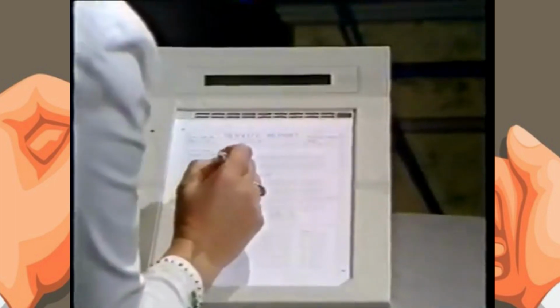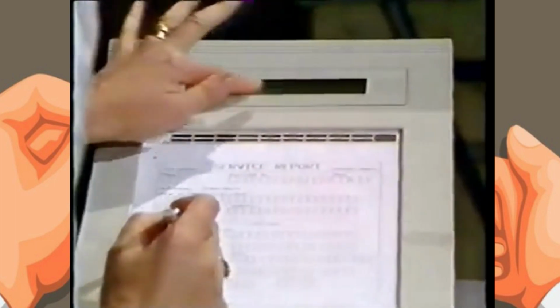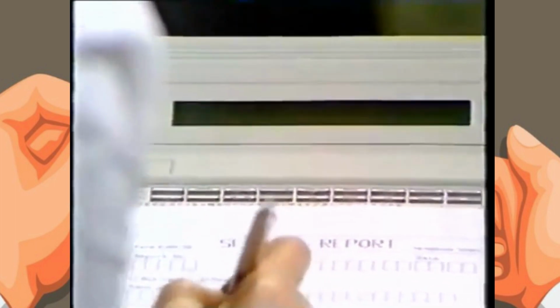At the moment, most of these machines can already read block capitals reasonably well. This one does, for example, but it's rather different because it's got paper over a pressure-sensitive pad, and it converts your writing into a display up here. So let's see if it can pick up my surname. And it's displaying it electronically, and you also have the advantage of a paper copy at the same time.